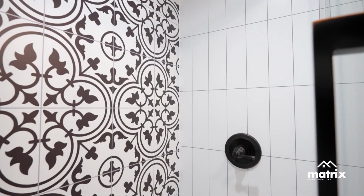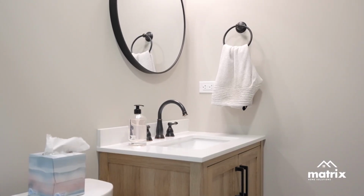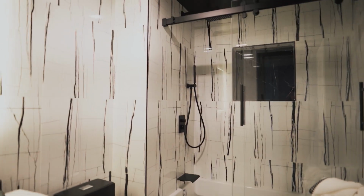A bathroom remodel can also give your space a much-needed upgrade. We've developed a bath remodeling program that is very much like our basement program. So we're not a jack of all trades, we're really a master of two things, basement and bath remodeling.